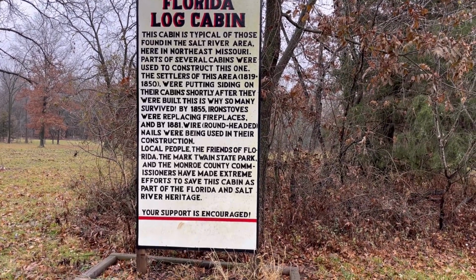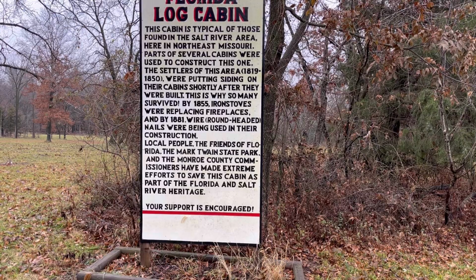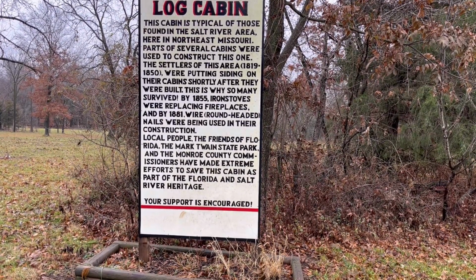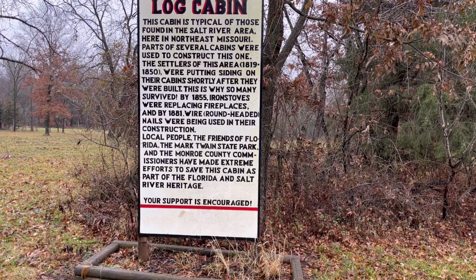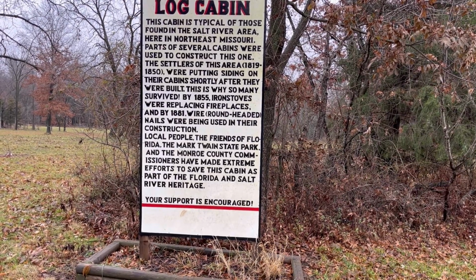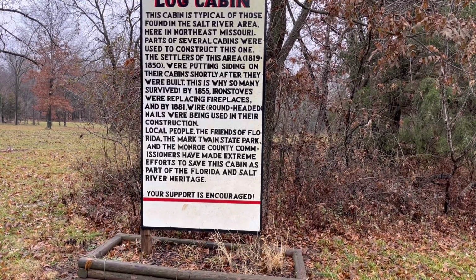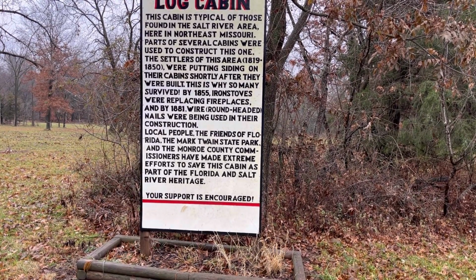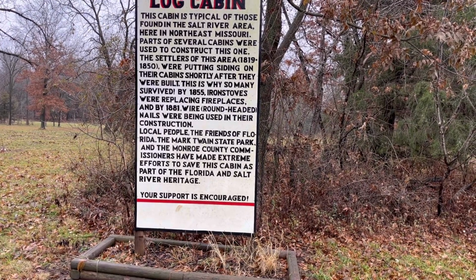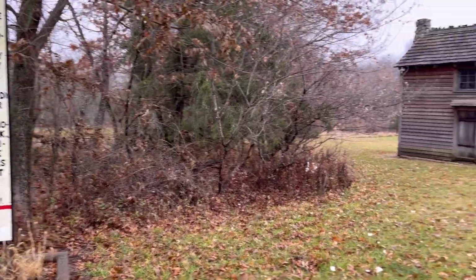It's typical of the ones found in the Salt River area, and this one was actually constructed from several different cabins. And I guess the settlers of this area from 1819 to 1850 were putting siding on their cabins shortly after they were built, and that's why so many of the cabins have survived. By 1855, iron stoves replaced fireplaces, and by 1881, wire round-headed nails were being used in construction. So that is pretty neat.